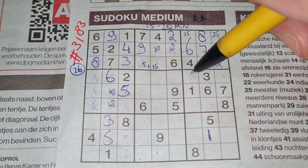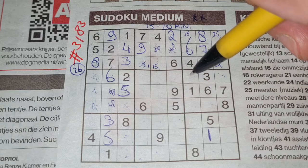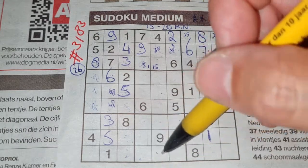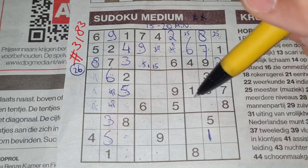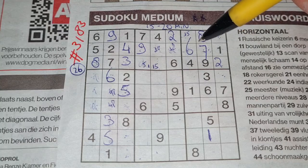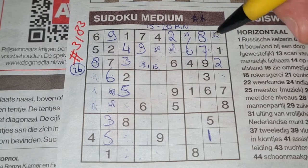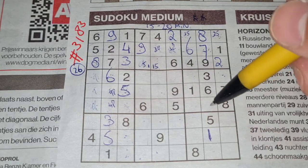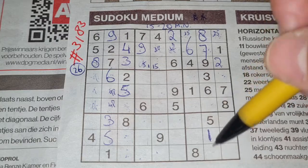Where is the opening? 5. But the 1. I'm thinking. But it's taking too long. 2 and 4.